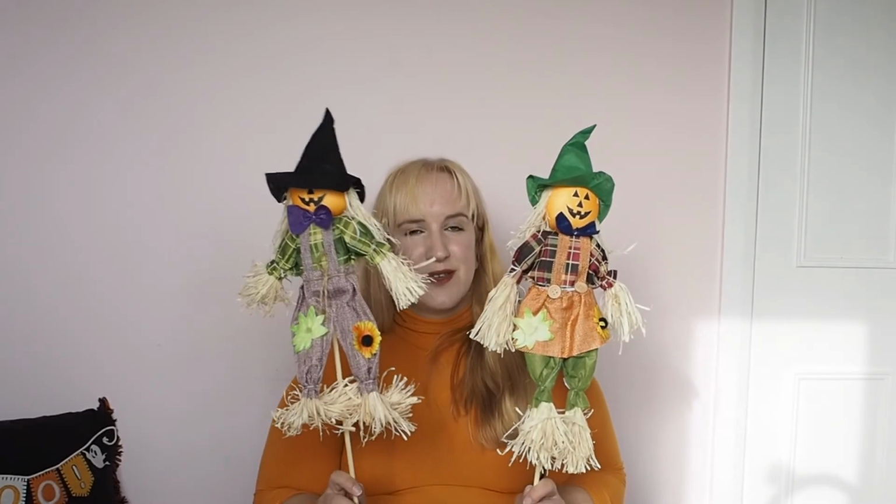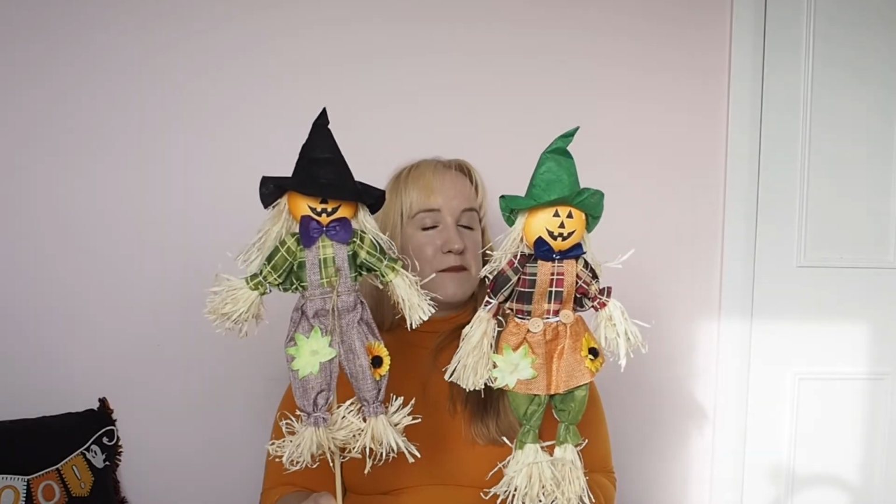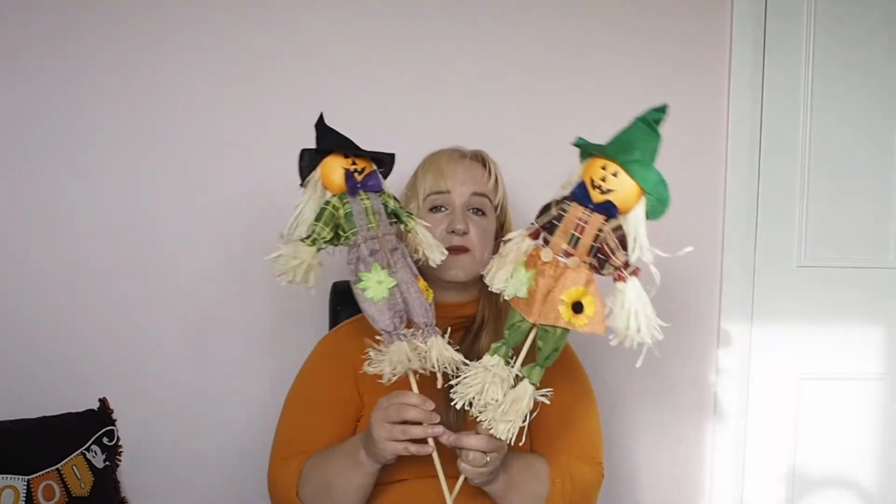But I kind of have this dream of having either a porch in the front of my house or the back of my house with a harvest theme. And I was thinking I could either stick these into the grass in the front of the house, kind of like a mini scarecrow thing, or I could have them stuck into, for example, a straw bale, and they're just cute. These were £7.99.